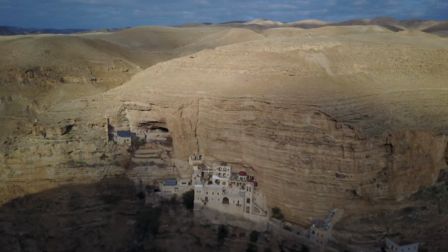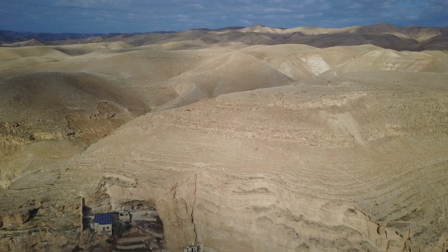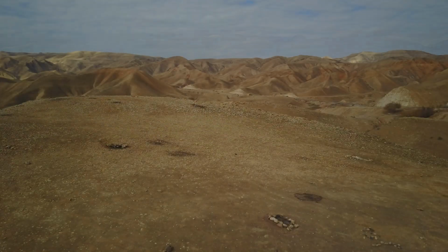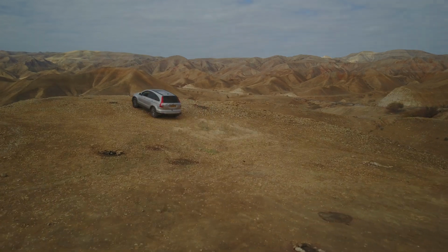Wadi Kelt winds deep and tortuous for 35 kilometers between Jerusalem and Jericho, for most of the way providing a route for the Roman road on which Jesus set the parable of the Good Samaritan.